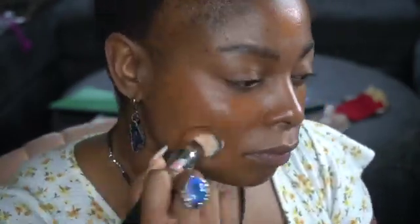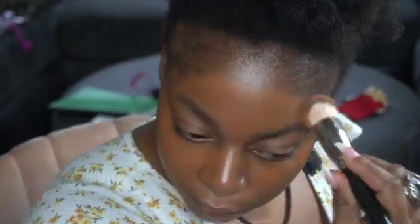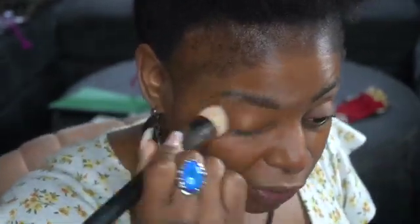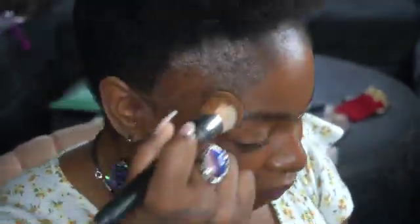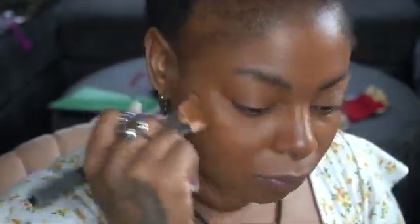The foundation of my choice today is the Even Better Clinicals by Clinique. Love that Even Better foundation. It's the serum foundation. It's full coverage. It's a mattifying foundation, SPF 25. So I got double for my trouble. Okay, girl, you need to have an SPF.